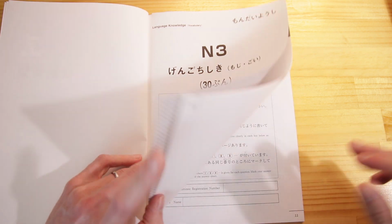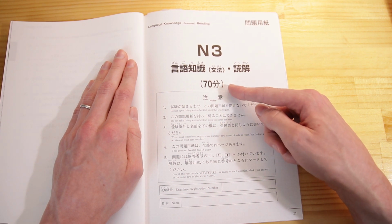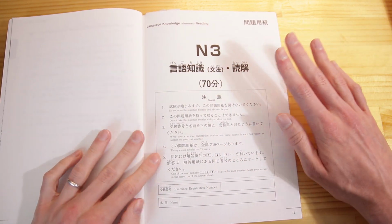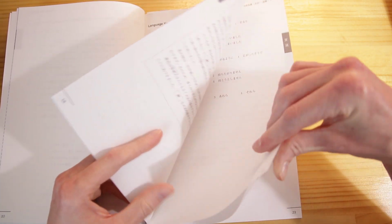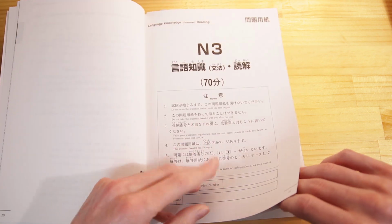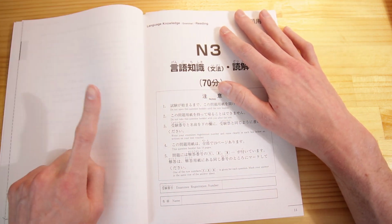After vocab, we have our grammar and reading section. For this section you have 70 minutes, and honestly you really need those 70 minutes and you'll probably still not have enough time. From my experience, this is the hardest part because there's a lot of reading. The reading really takes away time, so I won't show too many pages. You have a large amount of text that you have to read to be able to answer the questions. This section is kind of big. You have 18 pages in total. For the vocab section you only have 5 pages in total.